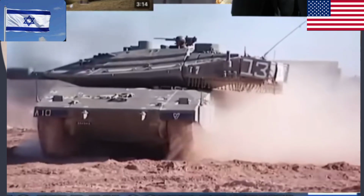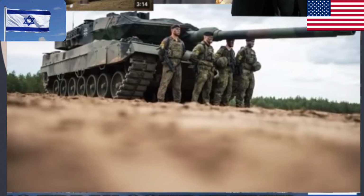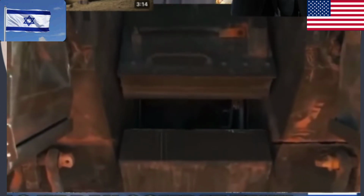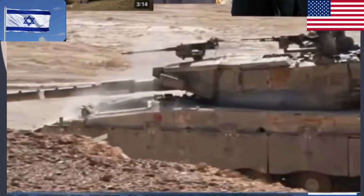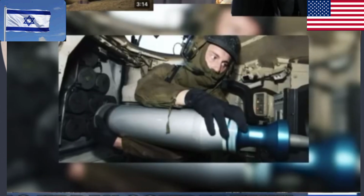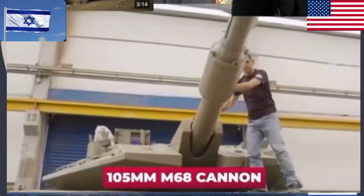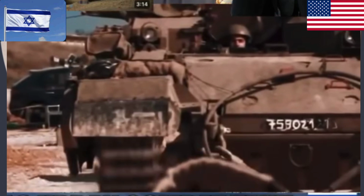The MERKAVA turret has spaced armor, with additional protection elements located between the two main walls. The turret has seats for 3 crew members, the loader, tank commander, and gunner. In the rear of the tank, there's a compartment that can accommodate up to 6 paratroopers and 4 stretchers with wounded or additional ammunition. However, the tactics of using MERKAVA now do not provide transportation for paratroopers. Usually, the rear compartment is used for additional shells. The MERKAVA Mk1 is armed with a 105mm M68 cannon, designed in the USA and produced in Israel under license.